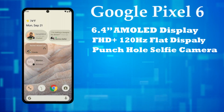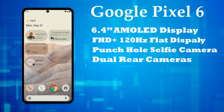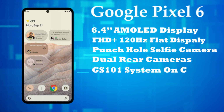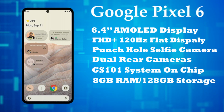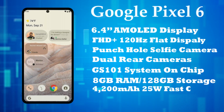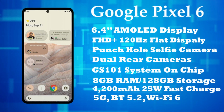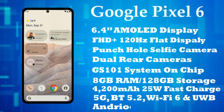On the rear, we are getting a dual camera setup consisting of a wide and ultra wide camera. There are no specific details on the cameras as of yet. The Google Pixel 6 will be powered by the Google Silicon 101 system on chip. We are also expecting 8 gigs of RAM with 128 storage, and it's likely to have a 4,200 mAh battery with 25 watt fast charge. It will also support 5G, Wi-Fi 6, and ultra wideband chip. Obviously, it will be running Android 12.